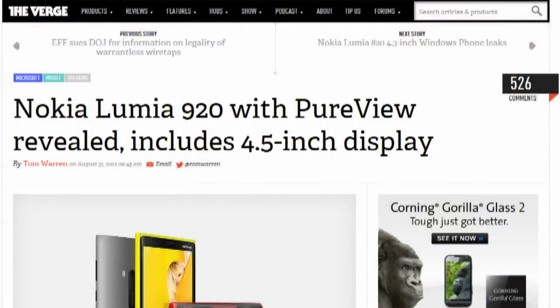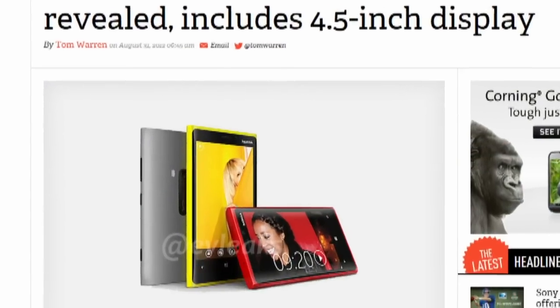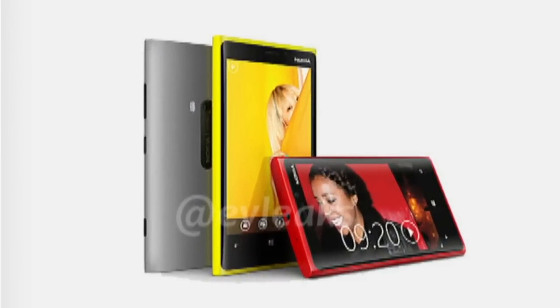Nokia's new flagship Windows Phone 8 has leaked, and it's the Lumia 920. Posted to Twitter by EV Leaks, the new Lumia 920 appears to include a PureView camera, a 4.5-inch display, and looks like it might be available in a number of colors. Leaked images of the Lumia 820 also surfaced today, previously known as the Arrow. Both devices will likely be unveiled at a special event with Microsoft in New York next week.